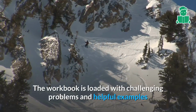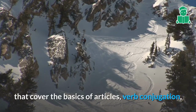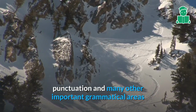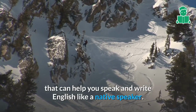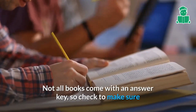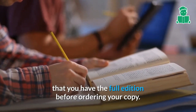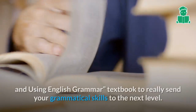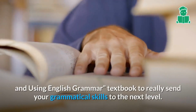The workbook is loaded with challenging problems and helpful examples that cover the basics of articles, verb conjugation, punctuation and many other important grammatical areas that can help you speak and write English like a native speaker. Not all books come with an answer key, so check to make sure that you have the full edition before ordering your copy. You can even use the workbook alongside the Understanding and Using English Grammar textbook to really send your grammatical skills to the next level.